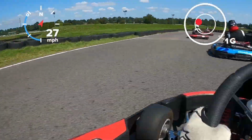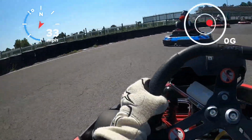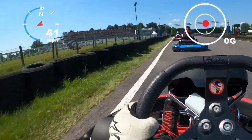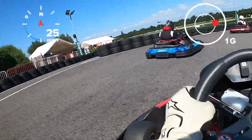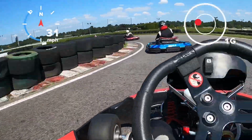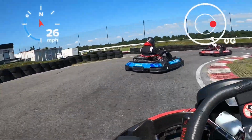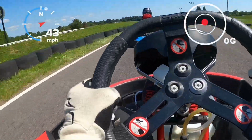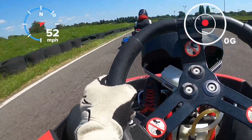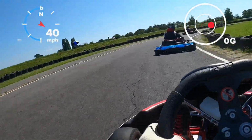So, even though you can square off a corner and get on the power perhaps a little bit earlier, you're doing so with less grip. We've lost a kart length or two there, and we're just going to have to do our best to try and get it back. Going through this sequence of corners, it's a very busy part of the track, and then here you can see that Jacob does get a little bit sideways, and that's going to compromise him down the straight here.